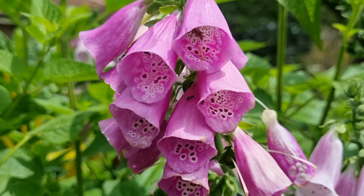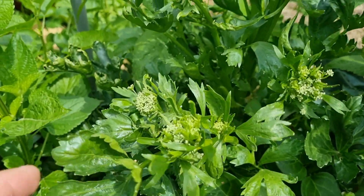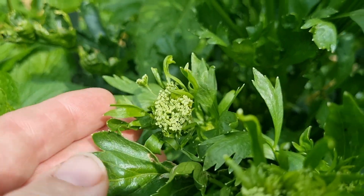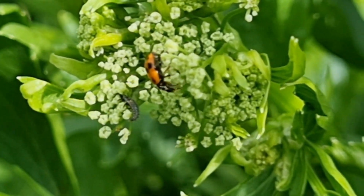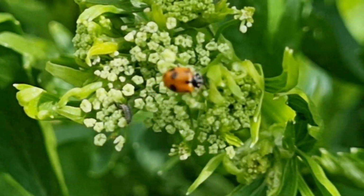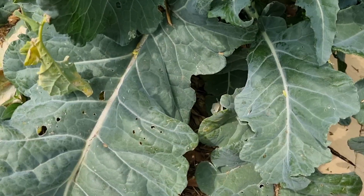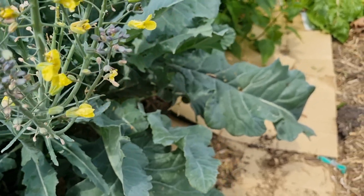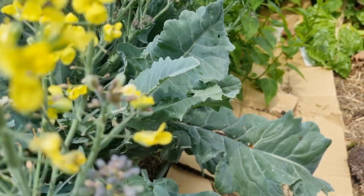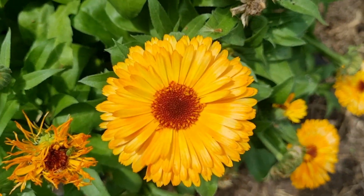This is the celery, which is going to flower, but I'm not going to pull the plant out because I've noticed that there are a few ladybugs on it, tucked in amongst the flower buds and petals. Do you see the cabbage moth butterfly over here by the brassica? I don't know if they still lay eggs at this stage. Beautiful cheery flowers on the calendula plants.